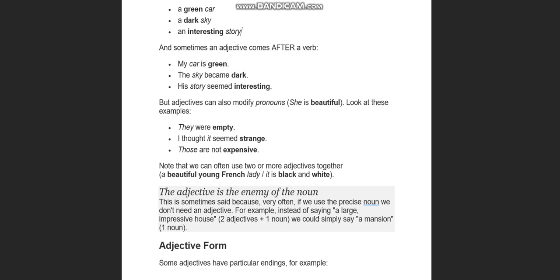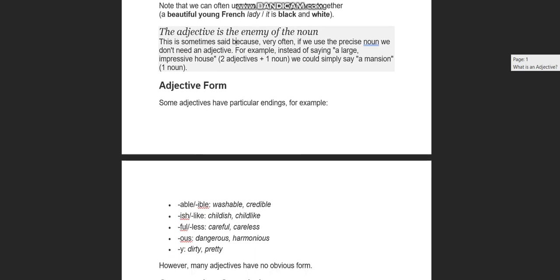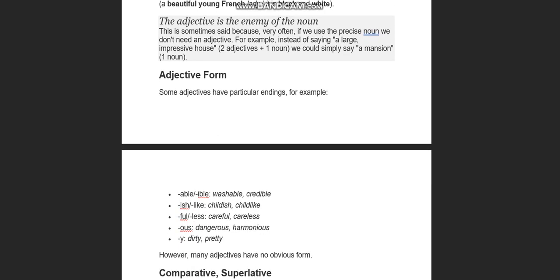Now, some adjectives have particular endings. For example, able, like washable and credible; ish and like, childish and childlike; ful and less, careful and careless; ous, that is dangerous and harmonious; y, that is dirty and pretty. So able, ish, like, ful, less, ous, y are usually used as suffixes in adjectives. Is that clear, students?